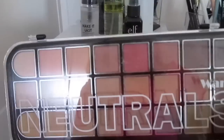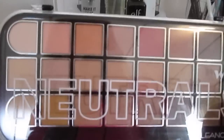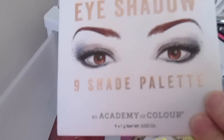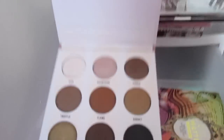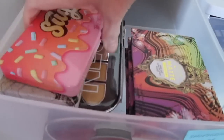Underneath those, this is a palette that I found at Burlington Coat Factory one time. It's the Warm Neutrals palette. These are actually not bad. If you see this, I would recommend this because there's a nice combination of colors and the price was right. And I also have a palette from Kohl's by Academy of Color. This was a dupe for one of the Kylie palettes. And it is also very nice and definitely worth the money. But all these shophush.com palettes, they're really a bargain, and they're pretty much carbon copies of the real thing.